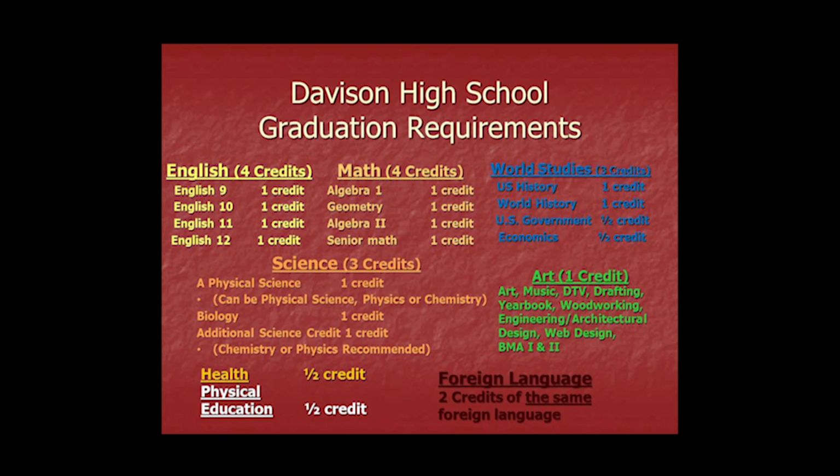For world languages, you'll need 2 years of the same foreign language. For example, French 1 and 2, Spanish 1 and 2. We can also talk about possible substitutions for the 2nd year of foreign language later in the presentation.